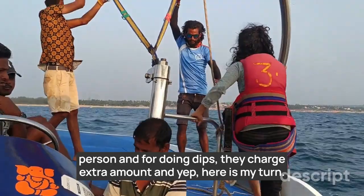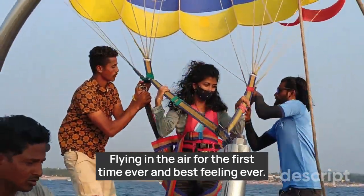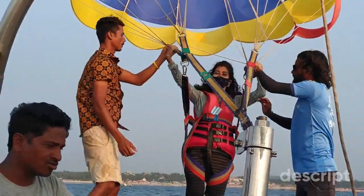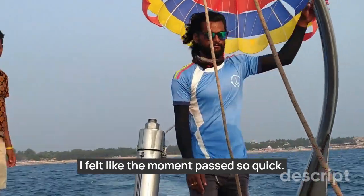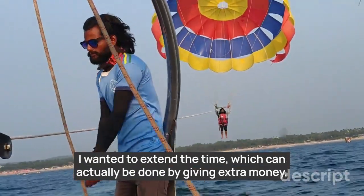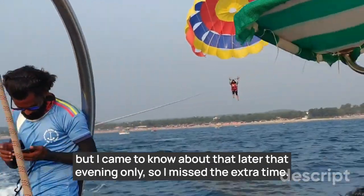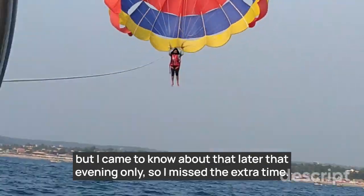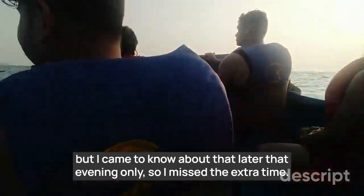And yep, here is my turn, flying in the air for the first time ever, and the best feeling ever. I felt like the moment passed so quickly. I wanted to extend the time, which can actually be done by giving extra money, but I came to know about that only later that evening. So I missed the extra time.